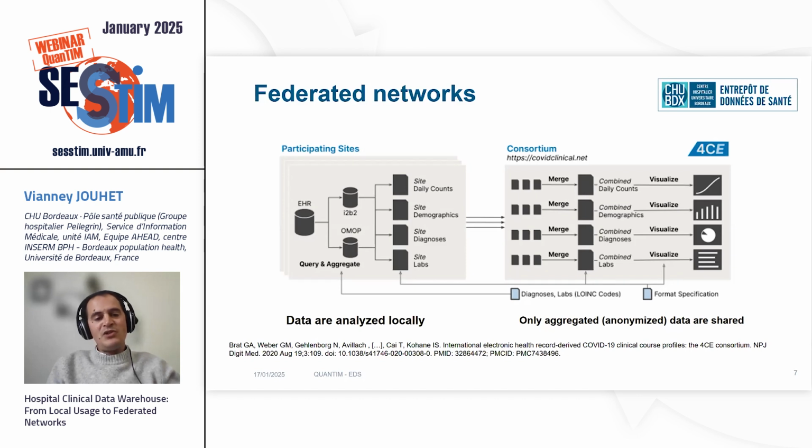So when you implement a network, you can just send your script to the institution that will execute it and send you back a file that will contain the number of patients and so on. And you will be able to execute some kind of meta-analysis. Doing stuff like that, you can have studies that rely on millions of patients and billions of EHRs, which could be really interesting.